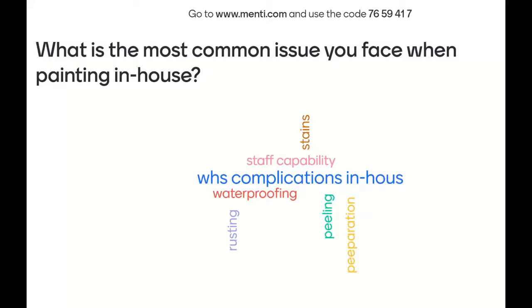So actually, peeling is a result of poor preparation. Peeling is often a result of dirt or grime coming under the paint coating and popping it off. One of the things we'll talk about today is that preparation is often the part of painting that takes you the most time, but it's the most important in making sure your paint coating stays on and stays looking great. So some great issues that we will cover off today, and thanks for your answers, team.